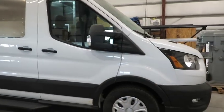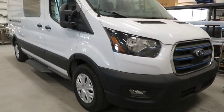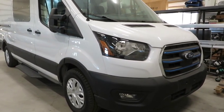As we reach the end of the build, here's the first ever E-Transit ice cream truck. Special thank you to BN Fabrications for letting us tag along during this build.